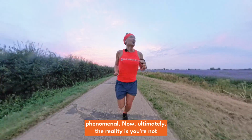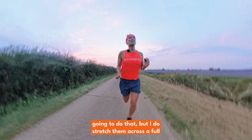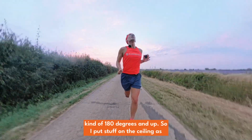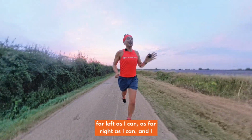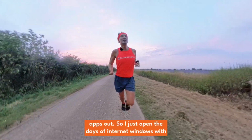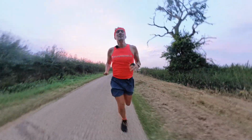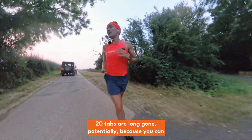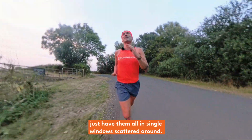Now, ultimately, the reality is you're not going to do that, but I do stretch them across a full 180 degrees and up. So I put stuff on the ceiling as far left as I can, as far right as I can, and I sometimes layer them as well. So I do have a huge number of apps out. The days of internet windows with 20 tabs are long gone, potentially, because you can just have them all in single windows scattered around.